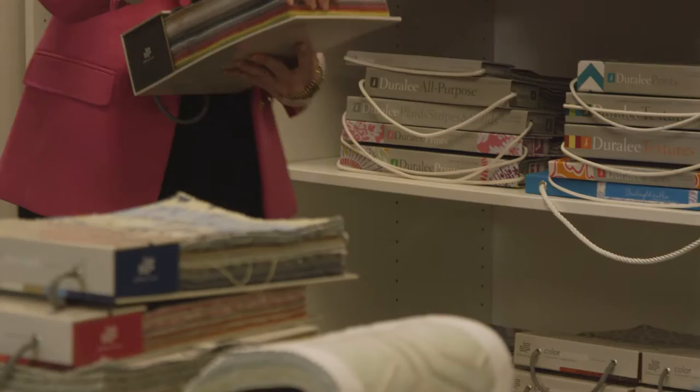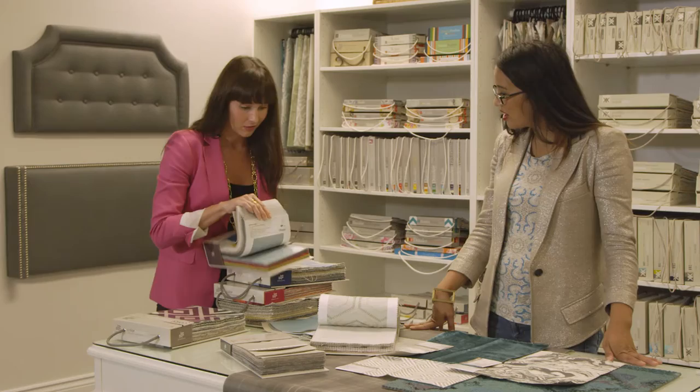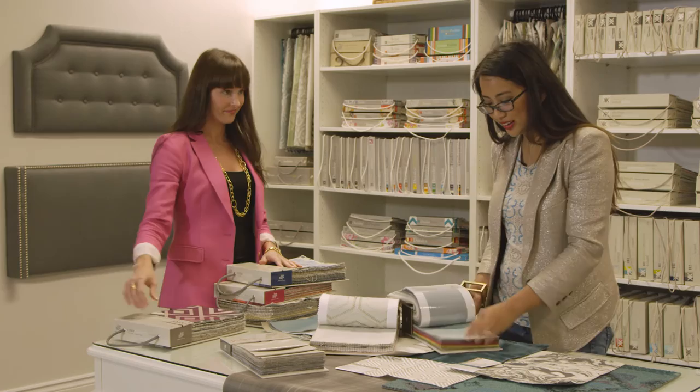It's a beautiful velvet, and I bet with all of these colors we can find a color to match exactly what you need. Ooh la la. Oh, so we've got a cohesive, very harmonious palette here, ensuring that everything relates and is going to be really successful in my house.